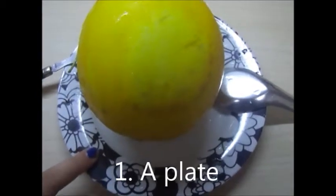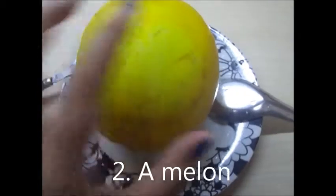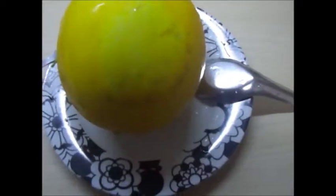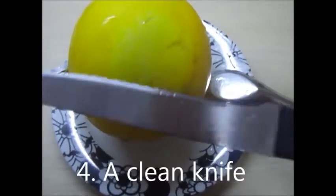So this adorable fruit, I'm sorry, I have to cut that open and show you how it looks on the inside. I'm pretty excited. Let's open it. So what you need to prepare for cutting this melon open include a plate, a melon, of course, a big spoon for the seeds, and a clean knife.